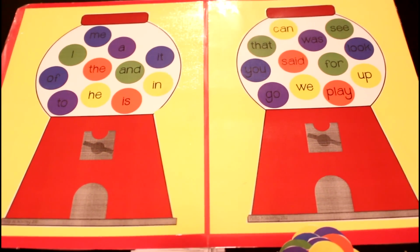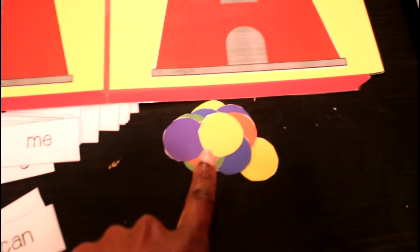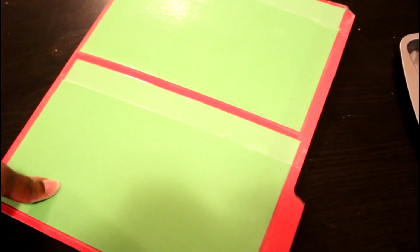I simply took the worksheets, cut the Gumball machines out. I cut the little sight word strips out, and I laminated them, even though they're not very durable, and I also laminated the little gumballs as well. I did not reinforce this with cardstock, but I definitely would recommend that you do that. I adhered everything to this dollar store file folder, and I laminated it because lately it's all about durability. I'm trying to preserve these things for as long as possible.